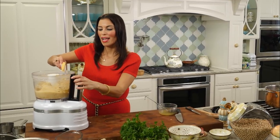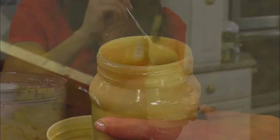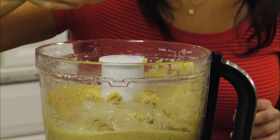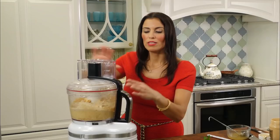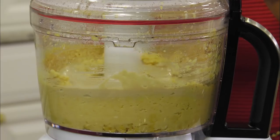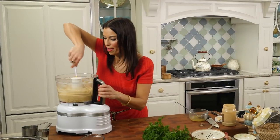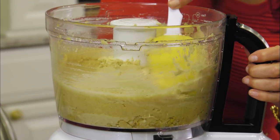And now we're ready to add our tahini, which is our sesame seed paste, and our fresh lemon juice. And I have a nice, good quality tahini. All right, now we're gonna do a third of a cup and another third of a cup, okay? So I'm doubling my recipe. Now we're just going to simply get the tahini paste incorporated with those chickpeas. And just sort of stir it around a little bit. Make sure that it's sort of running through.